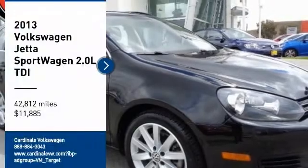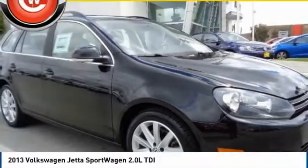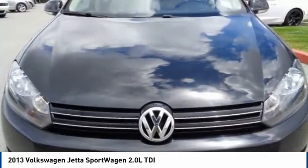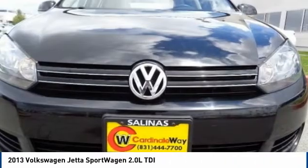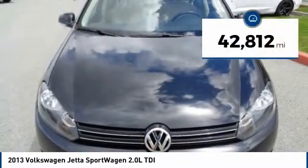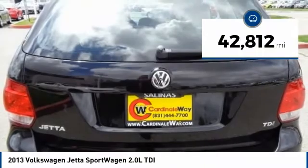You are going to love the 2013 Jetta. The Jetta is a premium car that is family-friendly with a great price, agile and confident handling. Volkswagen Jetta, and is priced below $15,000. This vehicle has less than 45,000 miles.